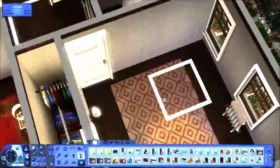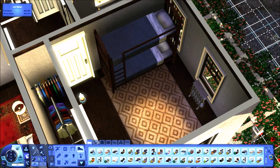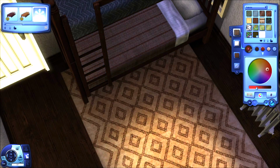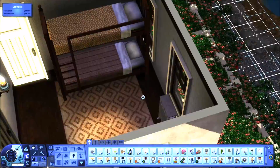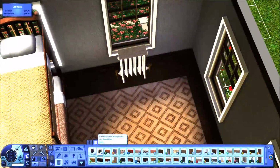Now we're moving to the last bedroom, which is going to be the kids' room, and it's going to have 2 kids in it. Easily you could make it a 1-kid bedroom, but I chose 2 kids because this was a very family-oriented house, and I wanted it to be packed full of family.